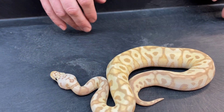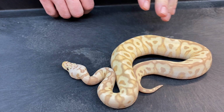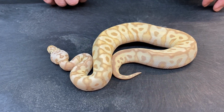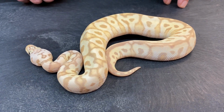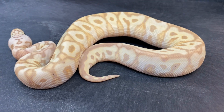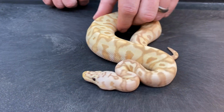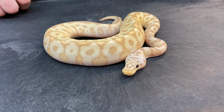Some of them will have pastel in them, some of them won't. But as far as pastel banana clowns go, I think they're cool looking. You just have to add the right other genes to it, and I think the spot noses and the yellow belly help with that a lot. It increases the pattern, and who knows what other genes I can throw in there to really mess around with the colors. I just thought this is a really cool snake, and it's definitely going to be the next generation of banana clown combos that I use here.